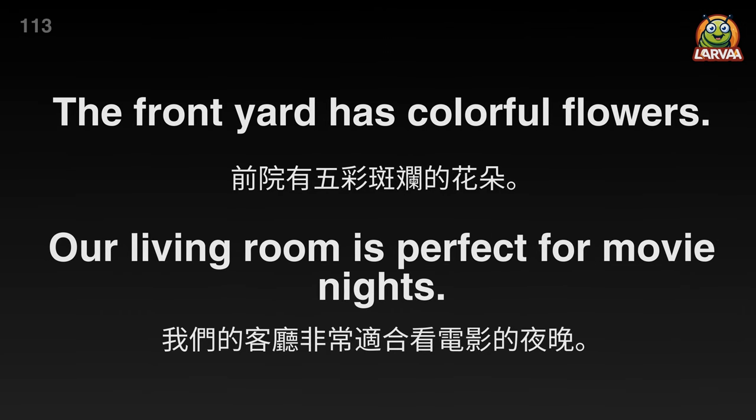The front yard has colorful flowers. Our living room is perfect for movie nights.